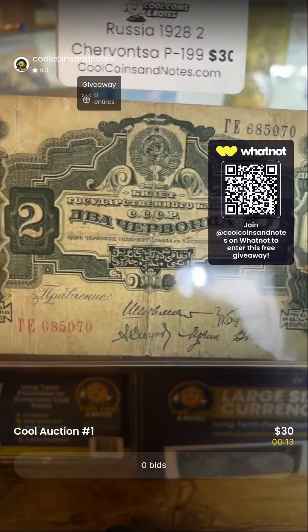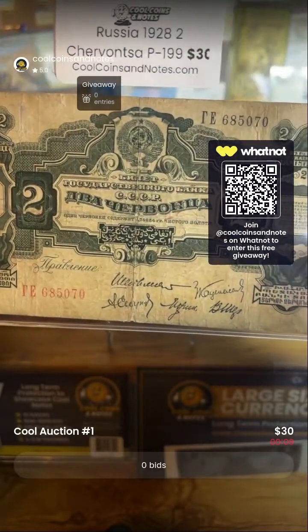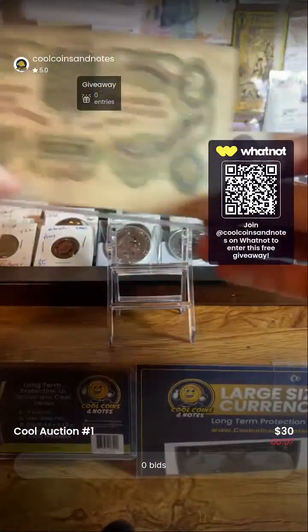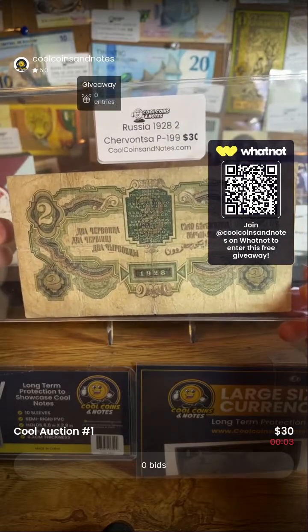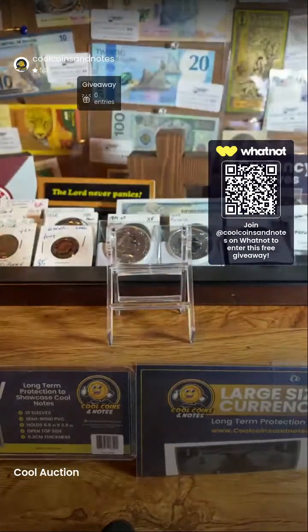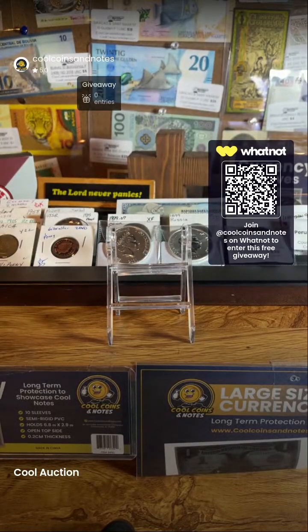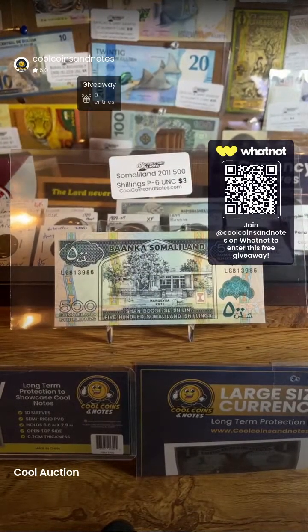CCCP. Is it a polygon? It's got a range on it. Yeah, it is a polygon. Too crazy, but a little different.